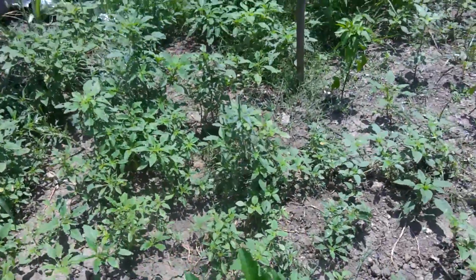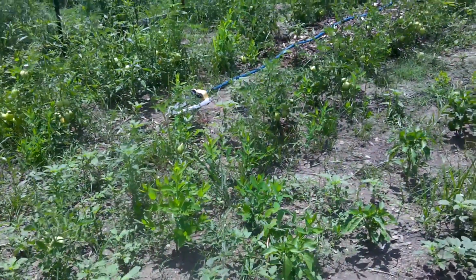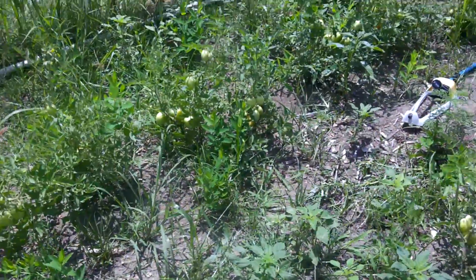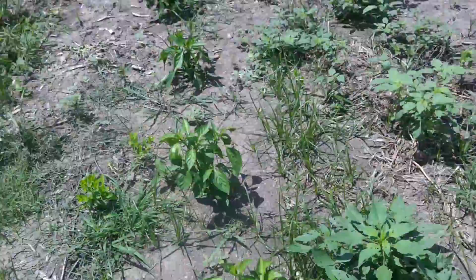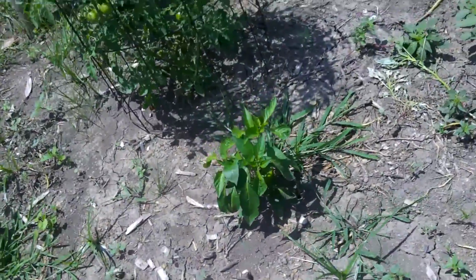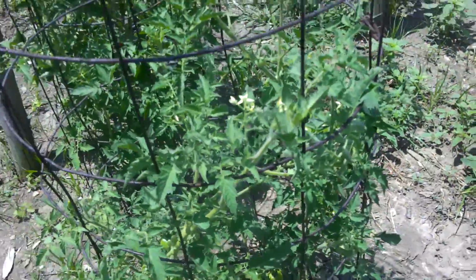I harvested some peppers this morning. Well, one jalapeno, and I'm able to get a few tomatoes out of here and there, and that's cool. Most of these are Romas here, and these are bell peppers here. I haven't had any big enough to harvest yet, but let me see if I can show you one here. I'm hoping, yeah, there's one right there. So they're still pretty little.